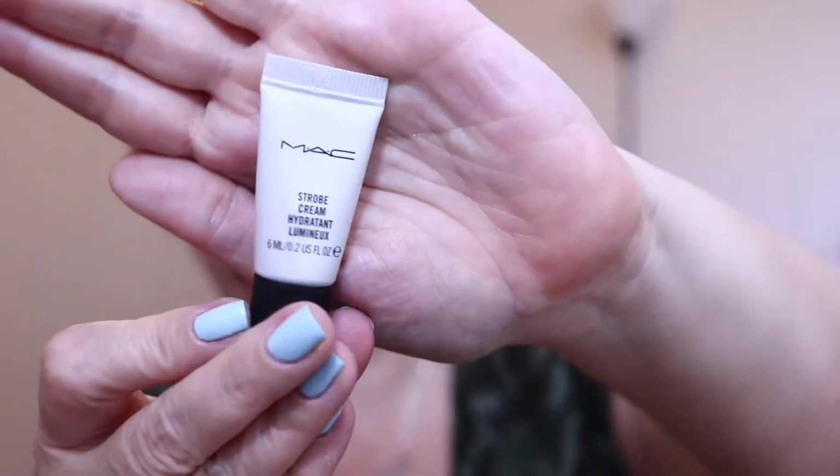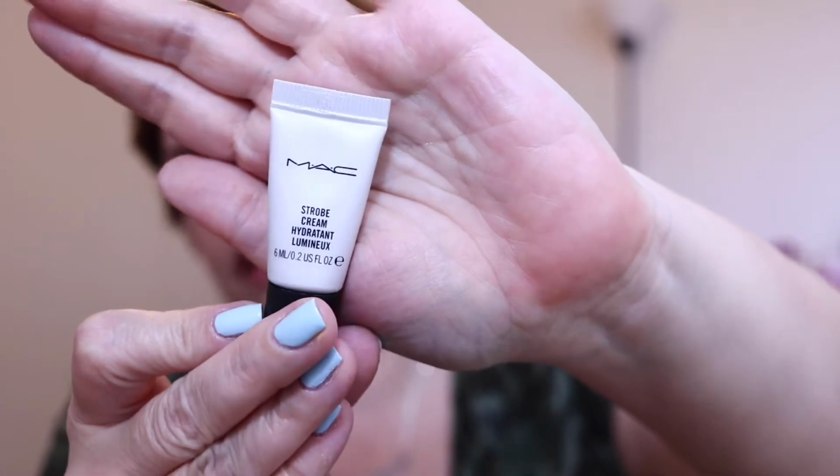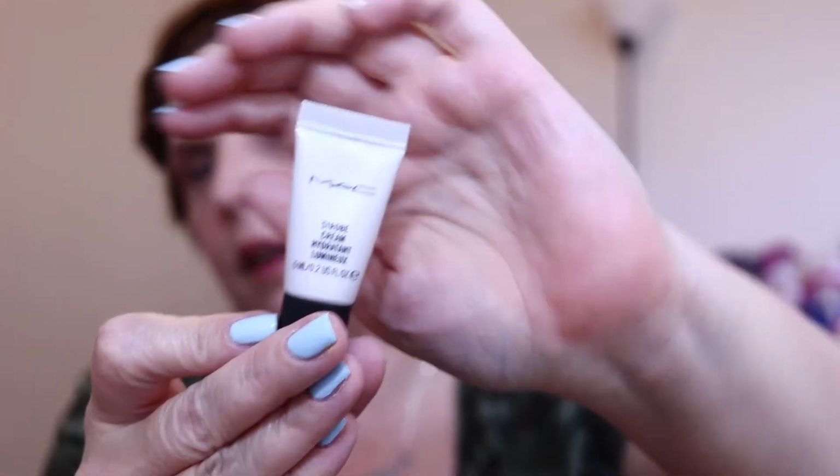So let's start with the face. Since I had already applied a little bit of makeup, I still wanted to have a base. So I brought with me a little sample of MAC strobe cream. This is something they typically throw in when you order from MAC. It is a hydrating base with a little bit of luminosity, so it would act as a primer and then give you a little glow as well.